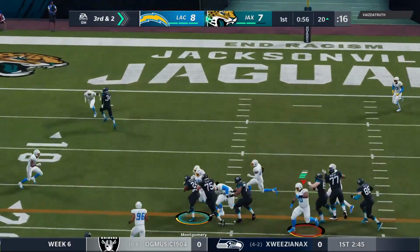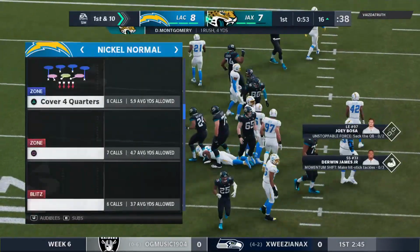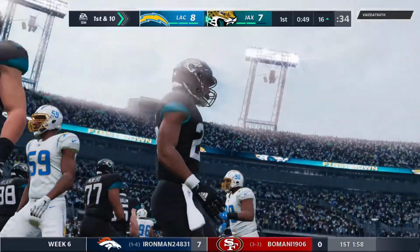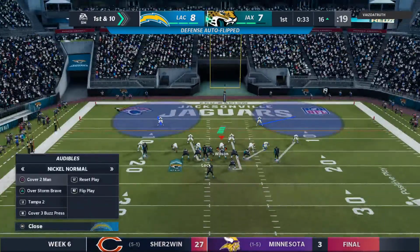They will run for the first time with David Montgomery. And he picks up the first down yardage as he takes it down to the 16. They're able to convert with a gain of 4. So the ball down to the 16 here for 1st and 10.